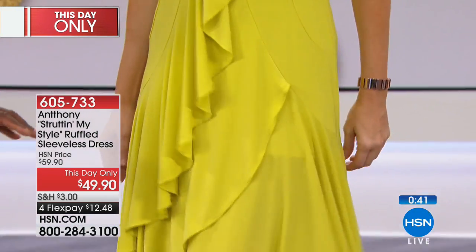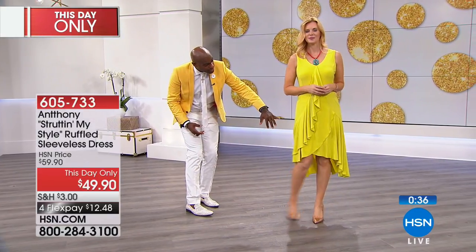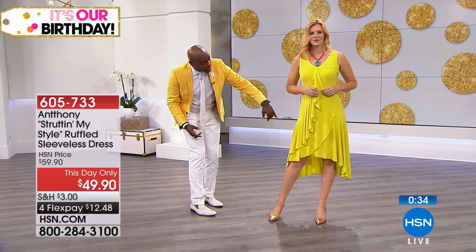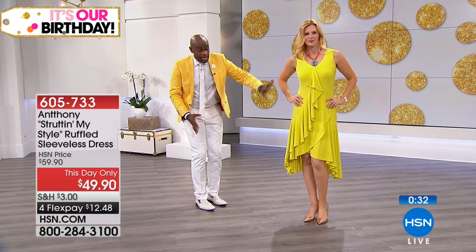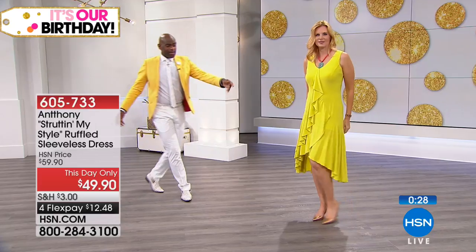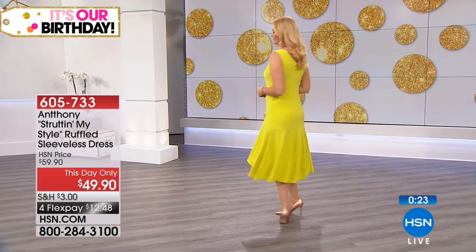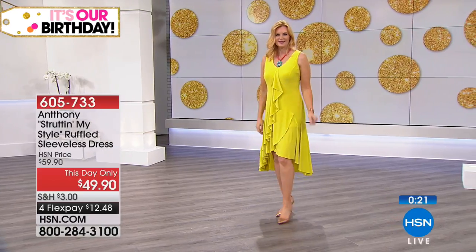Show us how pretty this is on Miss Colette as we wrap it up. Well, you have this high-low effect to it. It's all on a bias. The bias ruffle goes all the way down to the side seam. You have double princess panels that create the shape, so it's close to the body. It's fully lined in the front. And again, it crisscrosses in the front. And look at the back, the way it sweeps away. It's so pretty. I love that extra long drape in the back. 41 inches in length. That's a nice length.